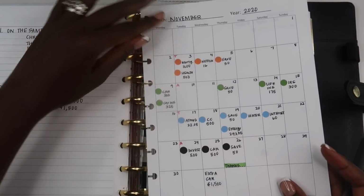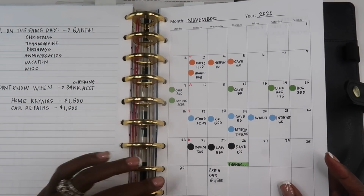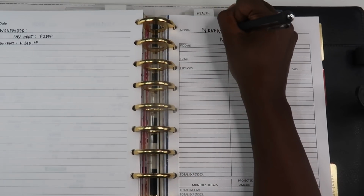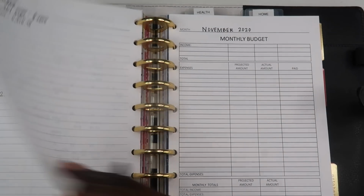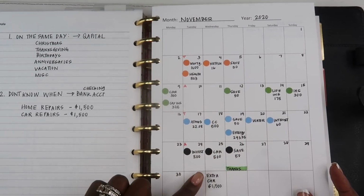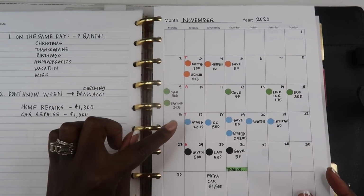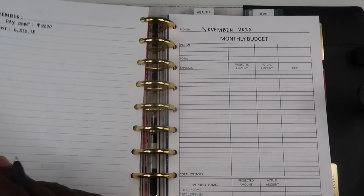So now I'm just going to pop this page back in, and then we will look at my monthly budget sheet. With my monthly budget sheet, it's basically the exact same thing as my calendar, except I'm just going to write out all of my fixed expenses and also add my variable expenses.